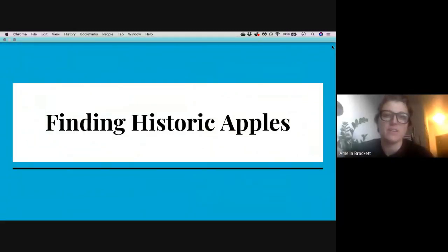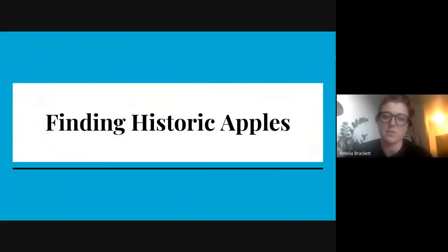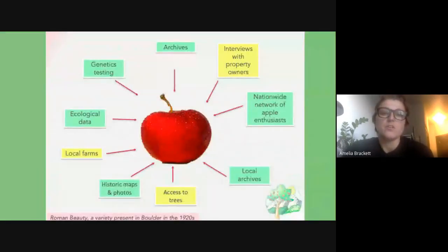Yeah, so our final section is going to be a little bit more information on our methods, and how we have gone about finding out about these historic apples and finding the apple trees themselves. This tells you in a nutshell how much can go into identifying a cultivar.